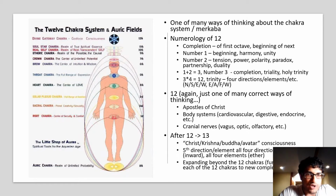So you have the root chakra, you have the sacral chakra. The root chakra is associated with the color red. Sacral chakra associated with orange. Solar plexus chakra associated with yellow. Heart chakra associated with green. The throat chakra associated with blue, and the brow chakra associated with indigo, and then you have the crown chakra associated with a violet color. Once you get beyond this chakra, it's hard to really visualize a color per se for the chakras that you're talking about, so I'm not even going to really try.